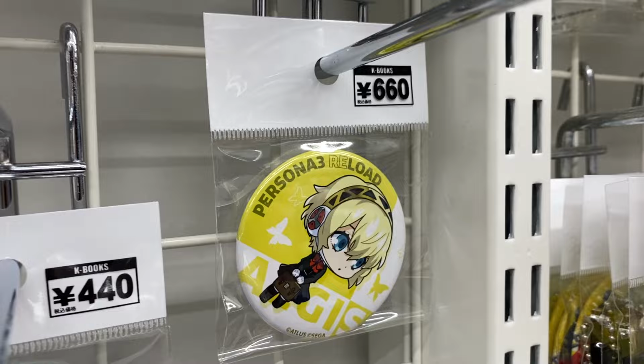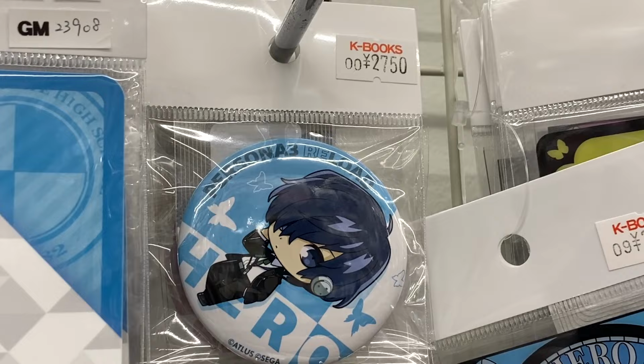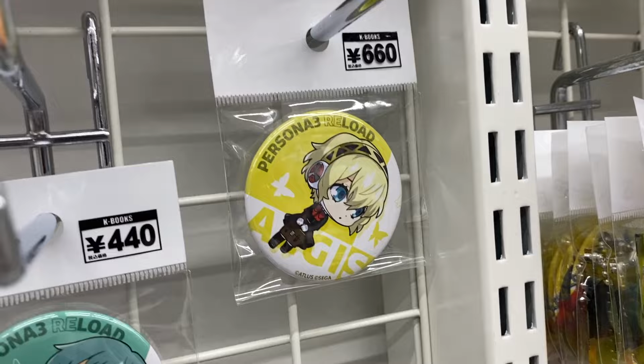A reasonably priced badge of Igus that I'm thinking about getting. There's one of Fuka as well. The one of the hero is very expensive, nearly 3,000 yen, $30, $27. I'm so glad I was able to get the coaster of that yesterday when I went to the cafe. And now I've got the coaster of Igus as well, which I was able to buy in Nakano Broadway.